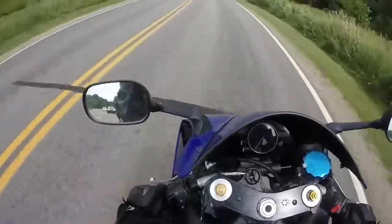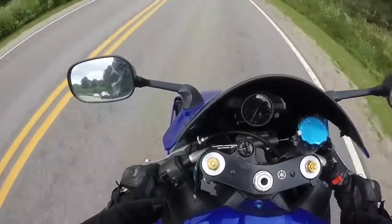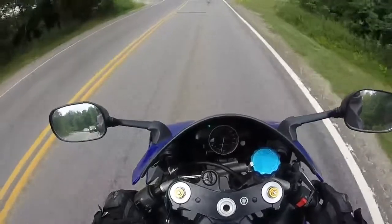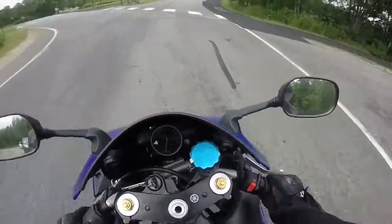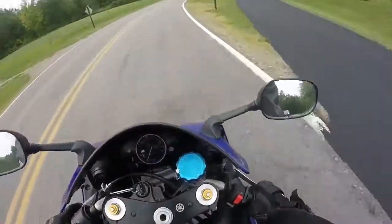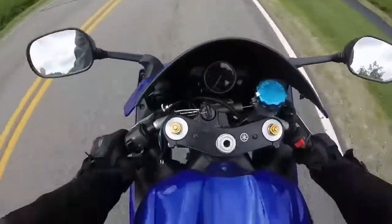So yeah, the liter bike is what I learned how to ride on, and I chose a 600 because, I don't know, I just like that model. I always loved that model, that CBR. Ever since it first came out in 2003, I've wanted it. So when I had the opportunity to get the 2006, I jumped on it because I think it looks beautiful, in my opinion.